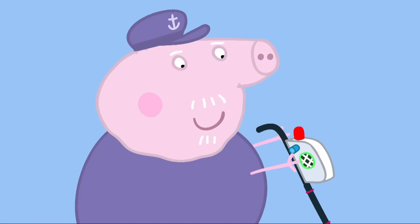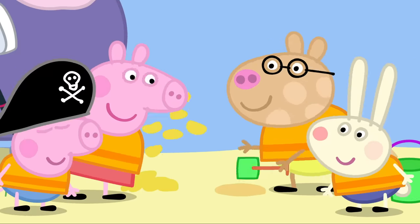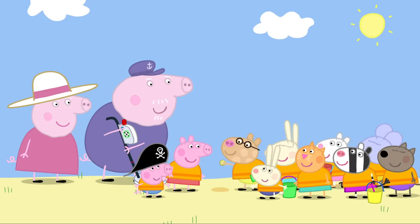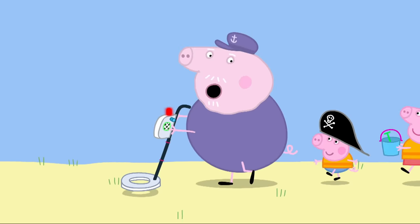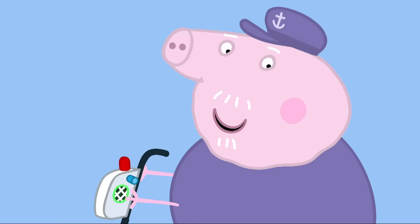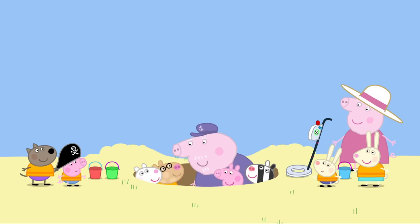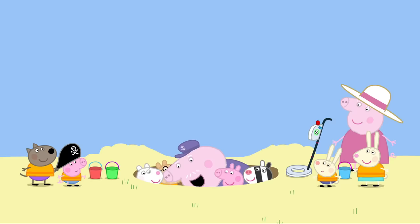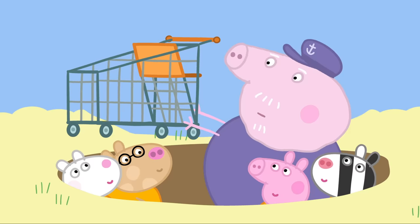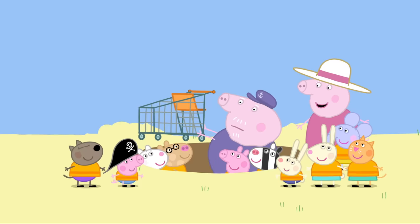Aha! The metal detector has found something. Let's dig it up. It's a little coin. Treasure! Hooray! Let's find some more. Aha! We found something else. It sounds big. My goodness! This piece of treasure is quite heavy. Oh dear. That is not buried treasure. That is a rusty old shopping trolley. Oh. Maybe that's enough treasure hunting.